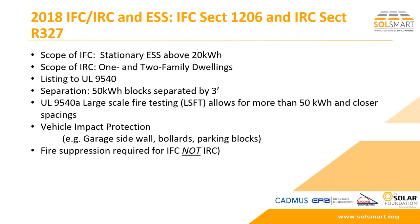Also, the codes talk about vehicle impact protection, like putting it on the garage sidewall. We already saw several pictures of garage sidewall applications. If you did put it on the back wall of a garage, there might need to be a parking block or something like that to prevent the vehicle from running into it, if it was low enough that the vehicle could actually run into it. And then fire suppression is required in the IFC. It is not required in the IRC. And so that's why there are limitations on the size of systems, up to 80 kilowatt hours in residences. Next slide.